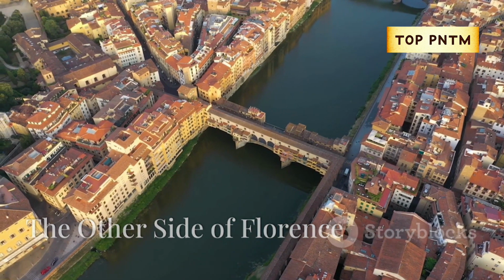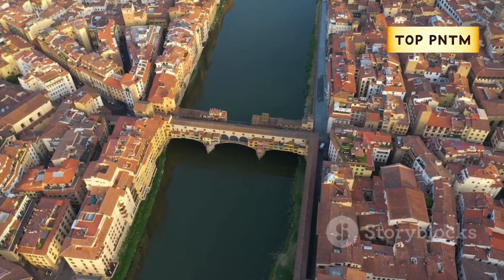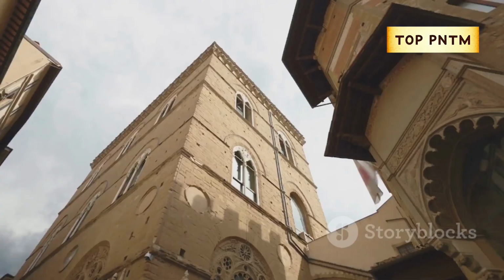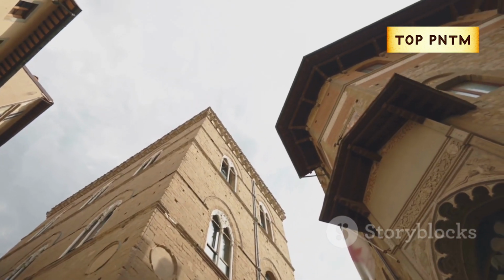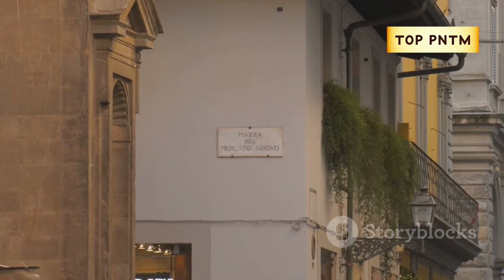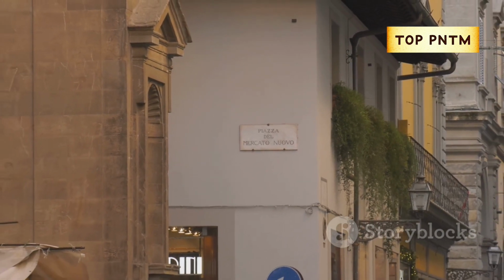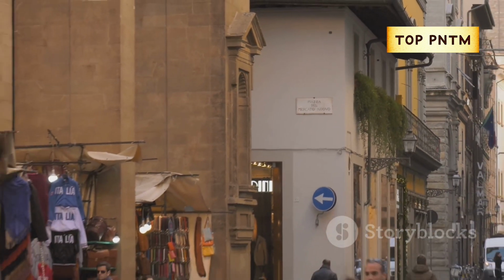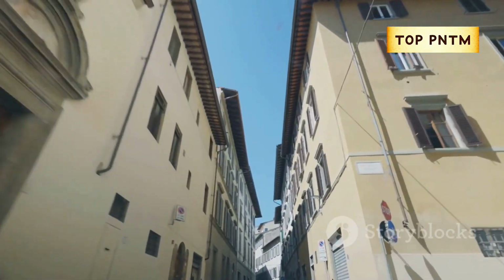For our last stop, we're heading across the Arno River to a neighborhood called Oltrarno, which literally means beyond the Arno. This is the Florence you don't see on postcards, a little rough around the edges, but full of charm and local life. This is where you'll find artisan workshops, vintage boutiques, cozy cafes, and some of the best trattorias in the city. Take a stroll down the cobblestone streets, get lost in the back alleys, and soak it all in.